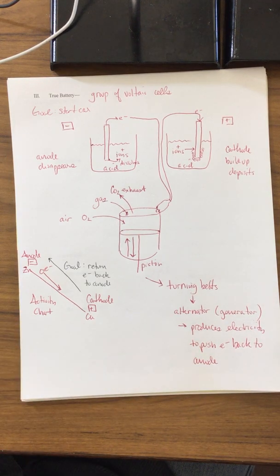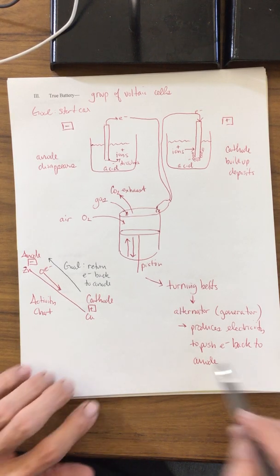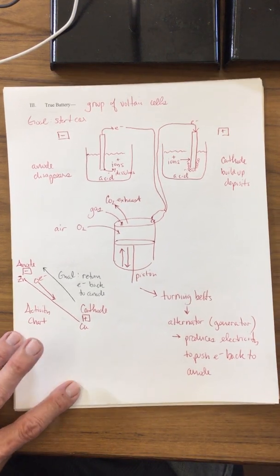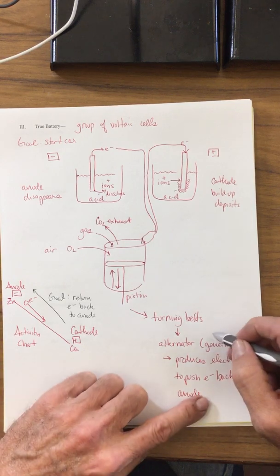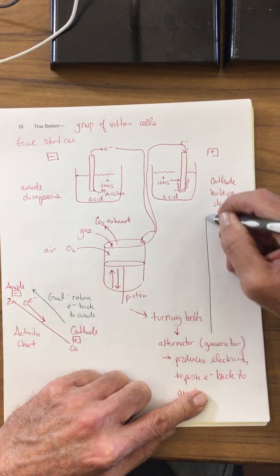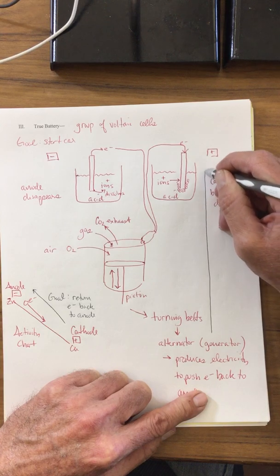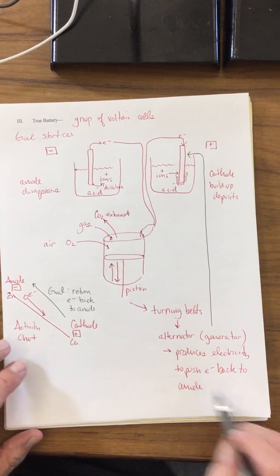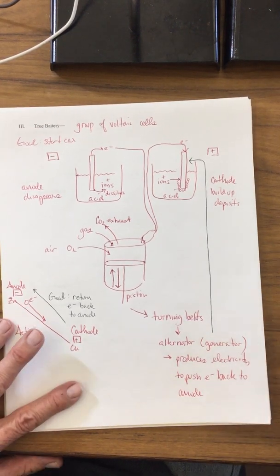This actually has magnets on the inside of it, and as the belts turn, the magnets turn, and these magnets actually push electrons back. So we're going to be pushing these electrons back to the anode. So let's draw an arrow over here. Okay, so the alternator is supplying the power, produces the electricity to push the electron back to the anode.